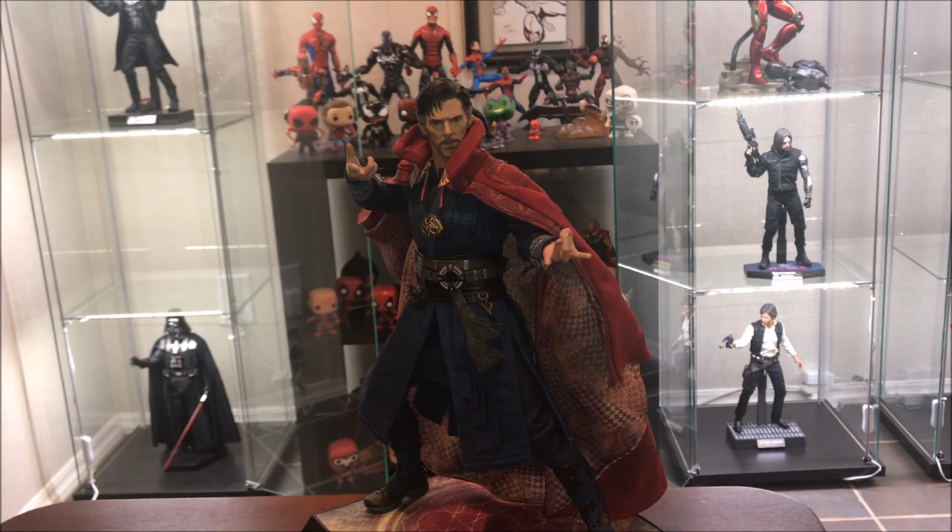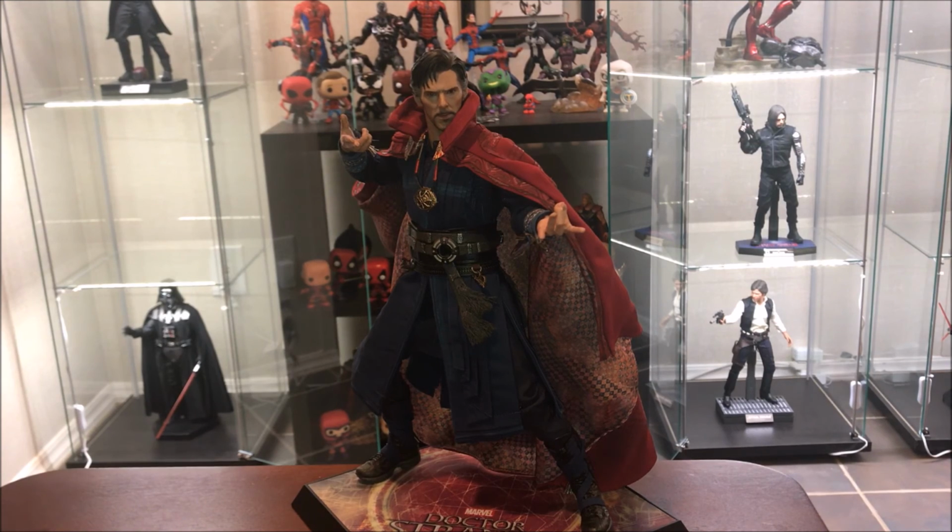If you're a Doctor Strange fan and you're able to get this as well, definitely don't even hesitate, just get it. Even if you have to pay a little bit over retail, get it. It is that amazingly good. This is the epitome of Hot Toys. This is the figure that people come over and you say, okay, what's so special about a Hot Toy? This is the figure you show them. And that is why the Hot Toys Doctor Strange is my top figure of 2017.